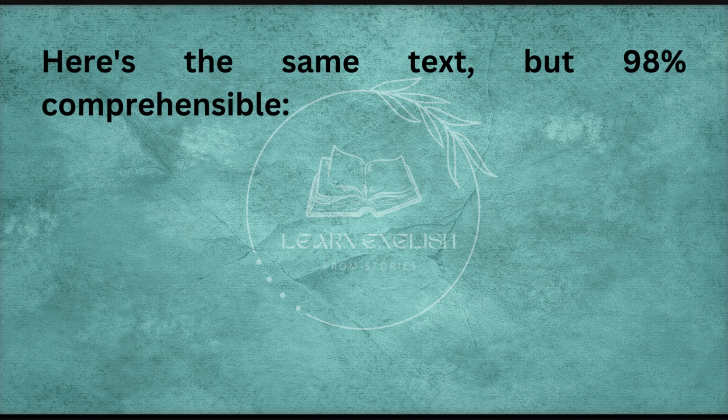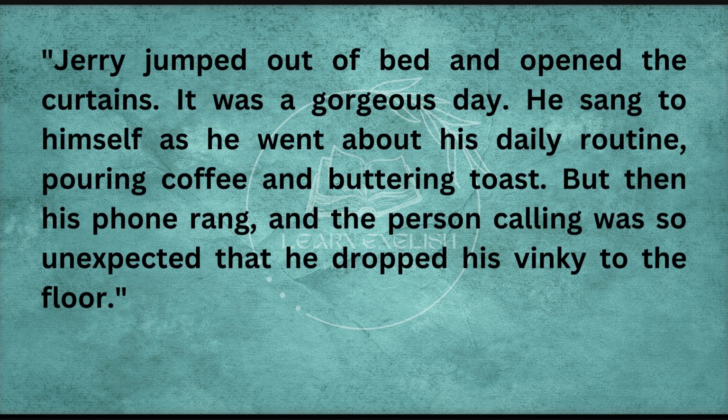Here's the same text, but 98% comprehensible. Jerry jumped out of bed and opened the curtains. It was a gorgeous day. He sang to himself as he went about his daily routine, pouring coffee and buttering toast. But then his phone rang, and the person calling was so unexpected that he dropped his Vinky to the floor.